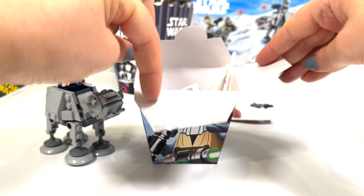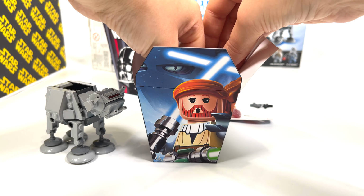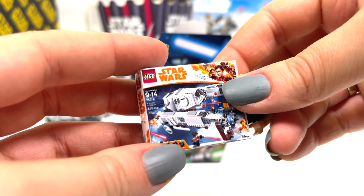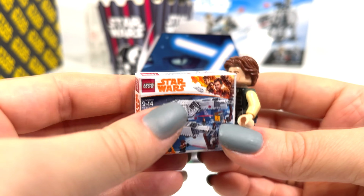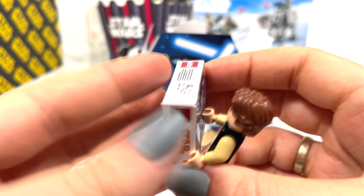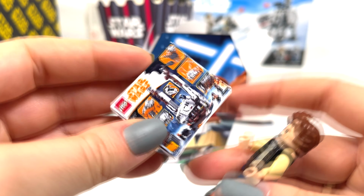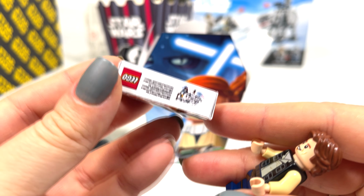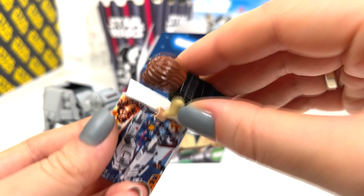So, let's see what's inside. Yes! Wow, I love these tiny boxes. This is cute. It can't be. There's something inside.